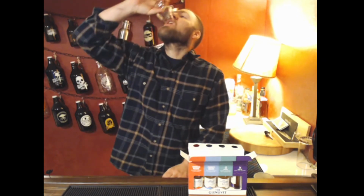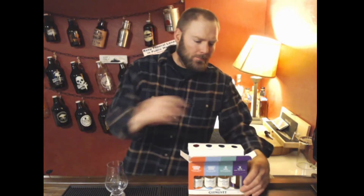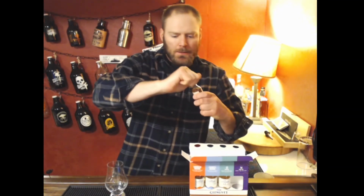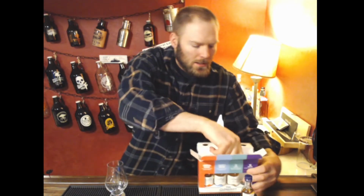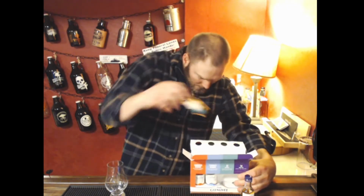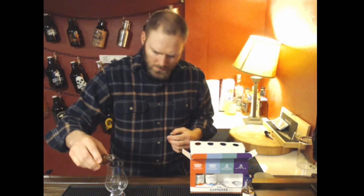All right, going to rinse. All right, so there we go. That was Glenlivet 14. Okay, there's the first one. Next, Glenlivet 12. This one's aged 12 years. See what we get on this.